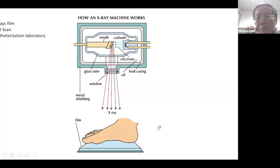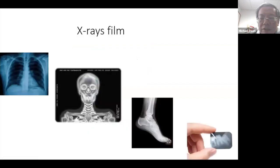This same principle is used in CAT scan, and what we currently use a lot in the invasive laboratory, the catheterization laboratory. So these are some of the images that you would see if I pass an X-ray through your chest. You see something like this on the far left upper corner.